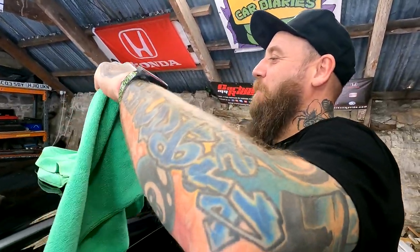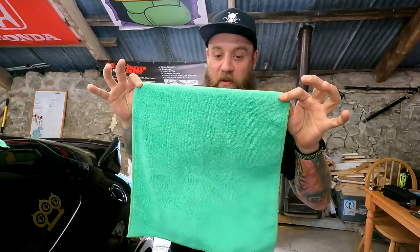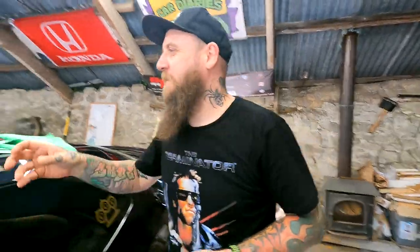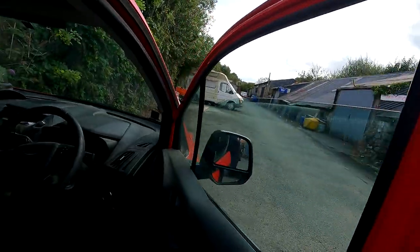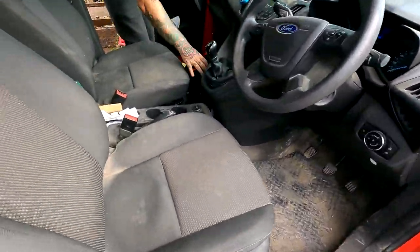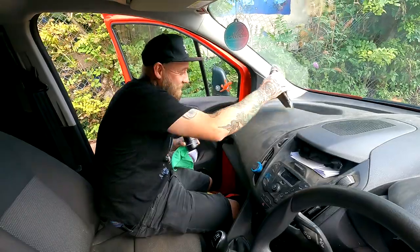Four of these bad boys. That's great. Again, a great deal, guys. They're a budget microfiber, but they're still amazing quality and have a good pile. Here we go. I just wanted to see how well this would actually work, because it's not specifically an interior cleaner. Come check out the shitmobile. Oh my God. Look at it in here, mate. It's so gross. It is disgusting. So what does Rach say when she gets in here? Exactly that.